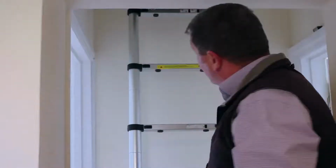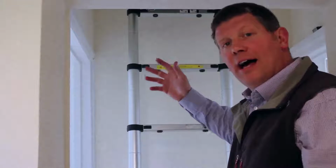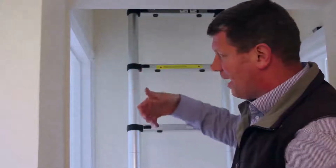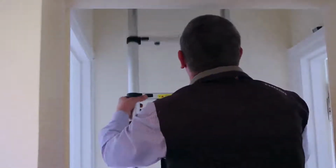Okay, so now I'm going to close up the loft hatch, take the ladder down. I will take particular care when I'm taking the ladder down. I'm going to collapse the ladder, and then I'm going to put my hand over so that the ladder doesn't mark the wall. If I put my hand there, then I can climb up, put the loft hatch back. And that's the roof structure.